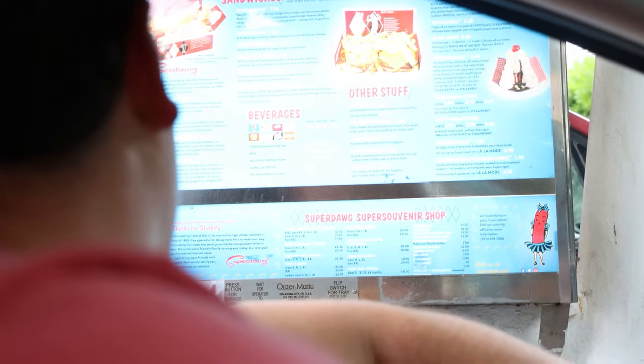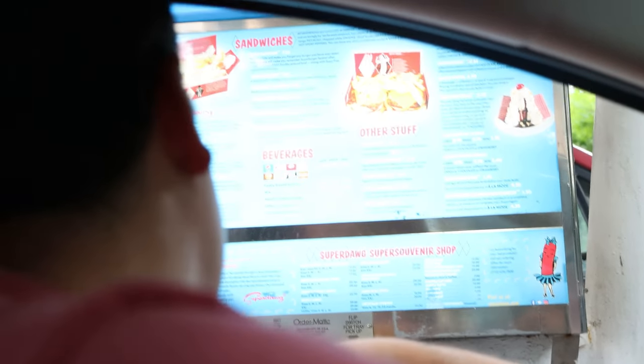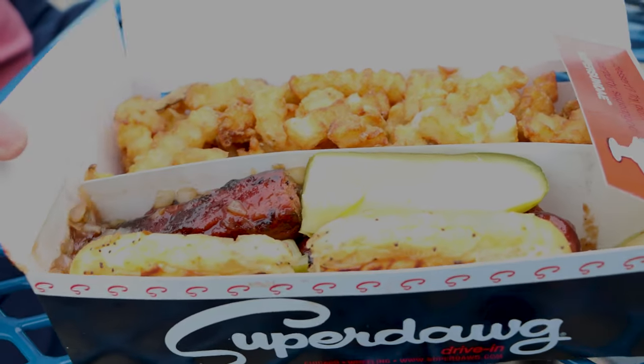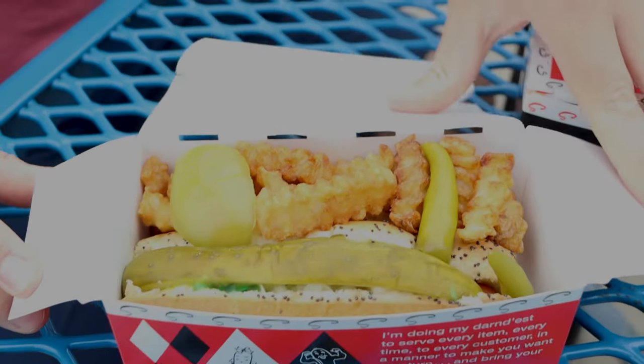Yes, can we get one Superdawg and one Whoopski dog? That's all. The Whoopski dog? Yeah. That is your classic.